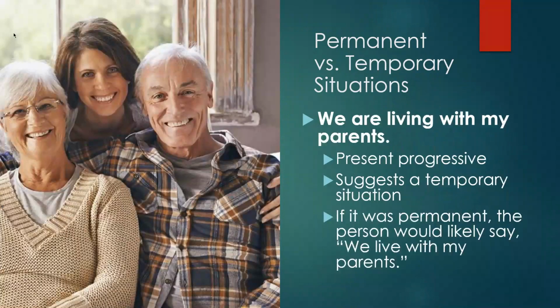Compare that to, we are living with my parents. This is in the present progressive. It suggests a temporary situation. If it was permanent, the person would likely say, we live with my parents.